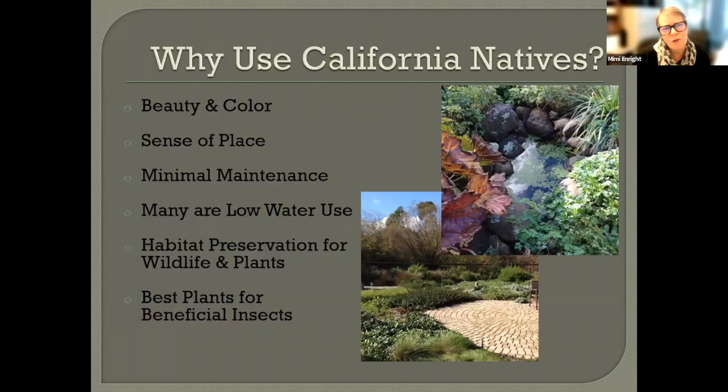So why should you consider using California native plants in your garden? Well, for one thing, it's certainly about a sense of place. We live in California, one of the most rich and diverse floristic areas in the entire world, and have developed an amazing array of plant materials that we can use here in Sonoma County in our home gardens. But it's truly the California natives that reflect the climate and the environment that we have here in Sonoma County and are adapted to and perform the best.